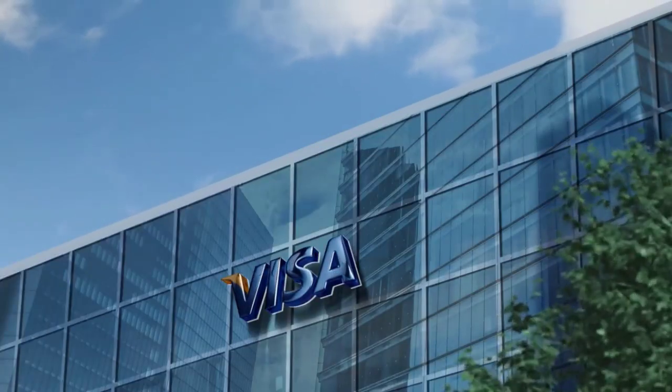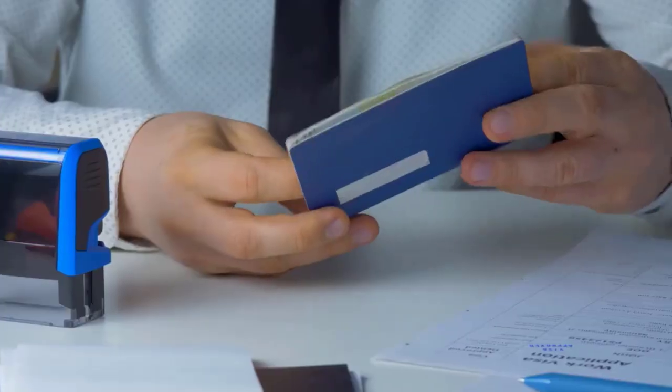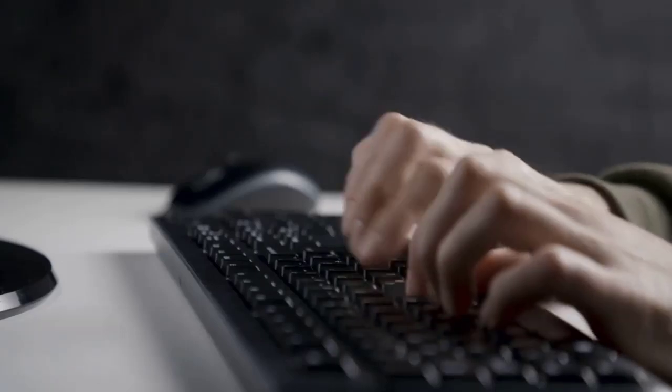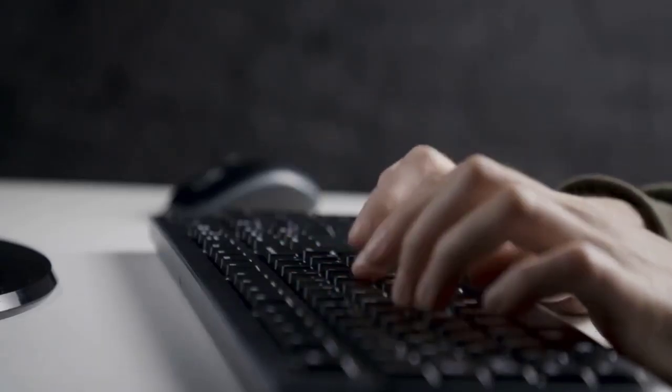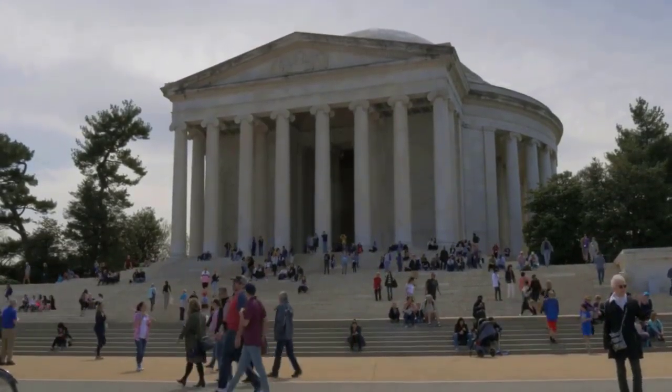If you are, it's important to understand the process of getting a visitor visa. There are different requirements for getting a visitor visa for Australia, so it's important to know what they are before you apply. Let's take a closer look at what you need to know about getting a visitor visa for Australia.